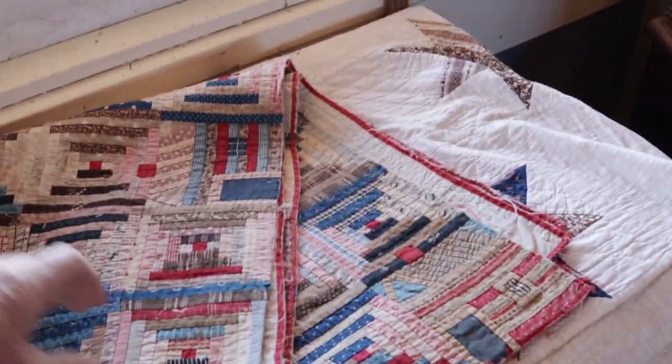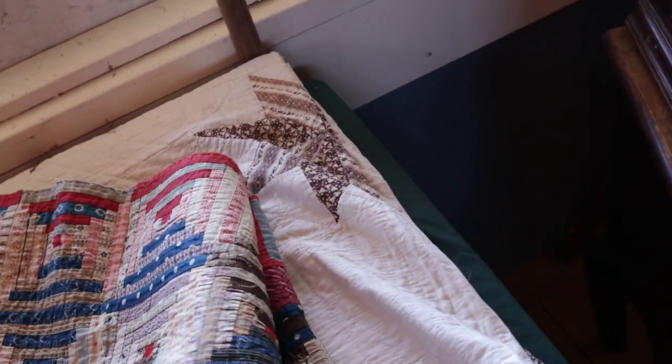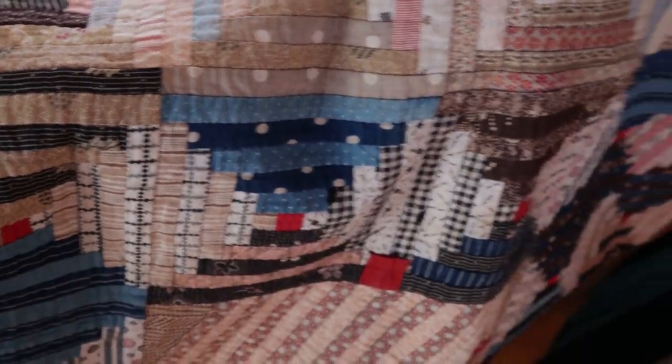Let me just open this up somewhat so you can see. Give you an idea, and there's little houses in each corner. Just a fabulous, very detailed pattern. Look at all those pieces of material that have gone into this one. So, really great quilts. We're very excited about these. And sorry if the camera's going all over the place. Trying to do one thing and look at another.